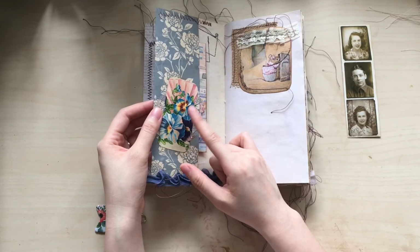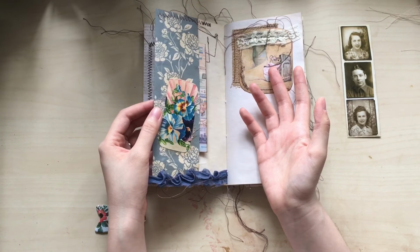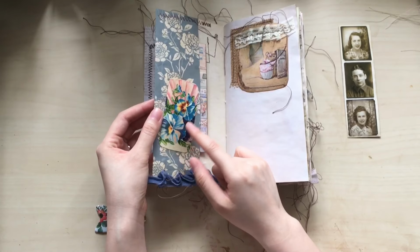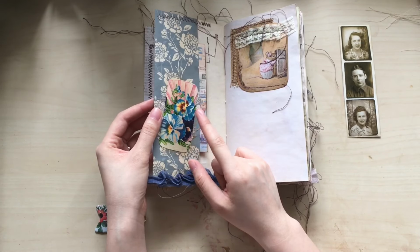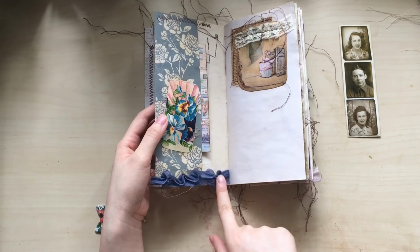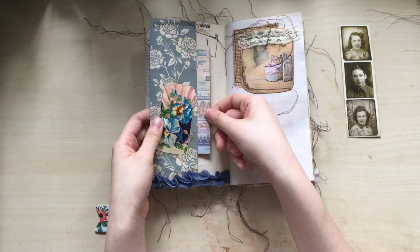At the back, of course, is a pocket, and I have some cheesecloth, and on top of it is a vintage postcard because I guess Tina likes a lilac blue kind of color, so I chose this postcard because it has blue and lilac. So I just put it in here, and I have some silk ribbon on the bottom.